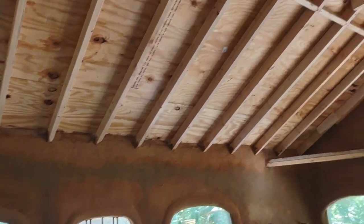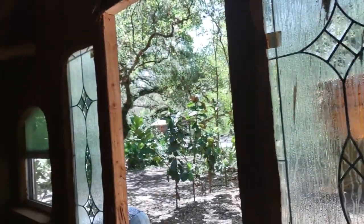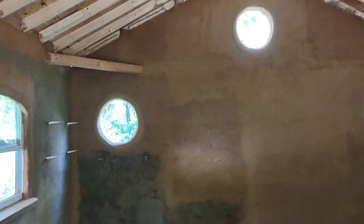And then we can start our clay paint and start insulating the roof ceiling. And so that's great. We did our nice arches over all the windows and around the stained glass. So feeling great about everything.